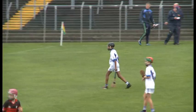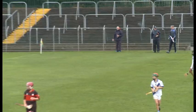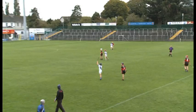13 and a half minutes gone in this county final, and Rangers have still not registered a free or a score in the second half. They definitely need to do something now. They're making substitutions.